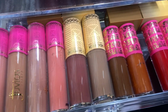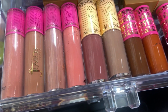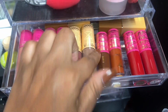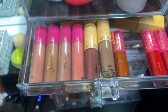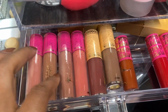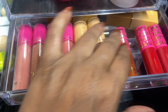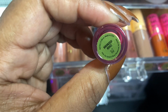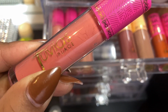So I think I'm going to choose a couple of these from Juvia's Place. I do want to go with a lipstick and a lip gloss. So all these are pretty much new to my collection. I think I want to go with this brown one for sure. And then I also want to pick out maybe a peachy nudie one. So maybe this one. This one's in Bronze Rose. That's what it looks like.